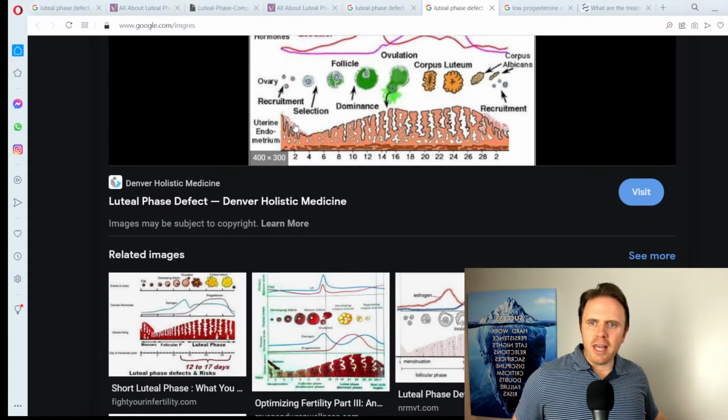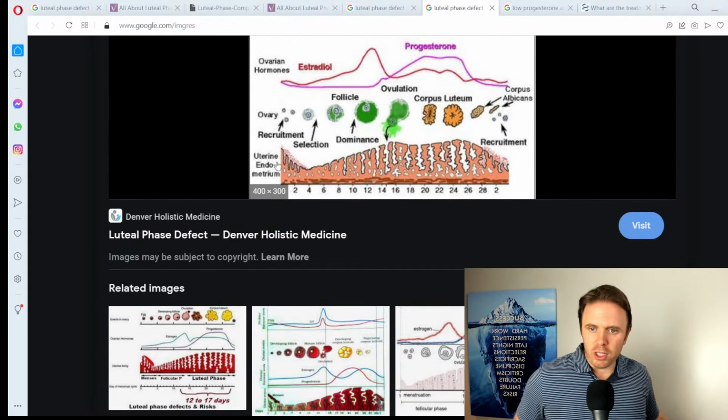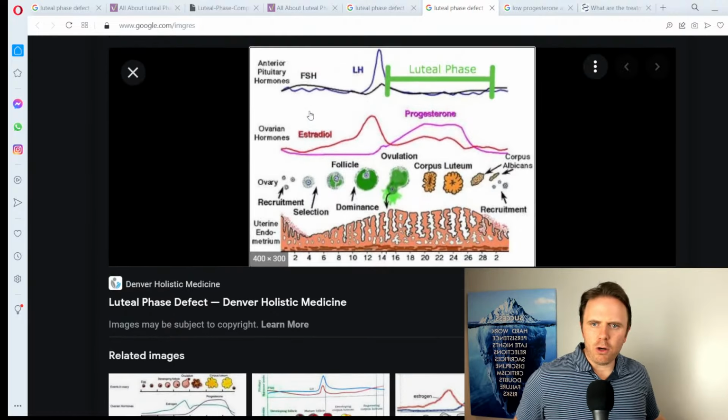Now, what causes that is a drop in estrogen and progesterone. You can see that drop in progesterone and estrogen over here, and it is what triggers the uterine lining to slough off. Then you can see what starts to happen over time throughout that month. You're going to see a recruitment of FSH, which starts to mature the follicle, where the egg is growing.